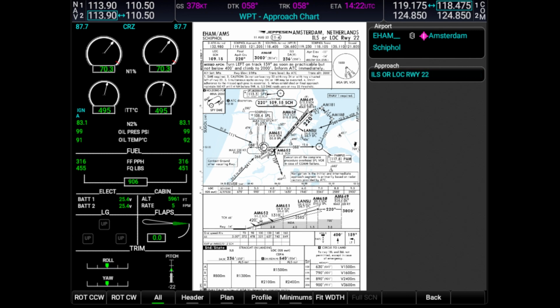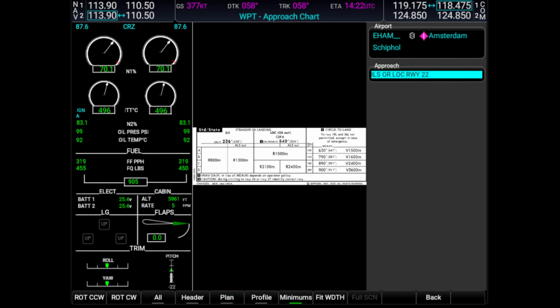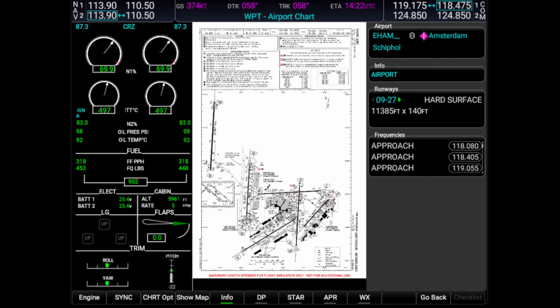Chart options, so you can just show the header, or just the plan, or just the profile part, or minimums where they're there. You can do the fit width thing, you can rotate it, so there's all good ways of doing that. You can also look at the weather chart, you can look at the departures, you can look at the airport info, and that all works quite nicely.